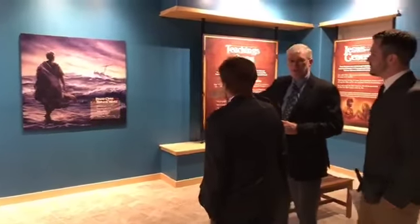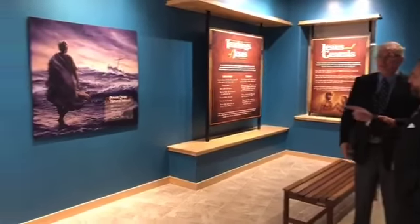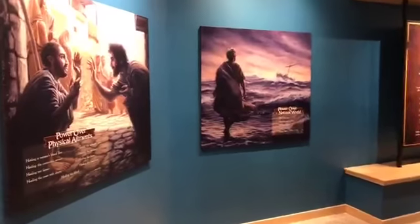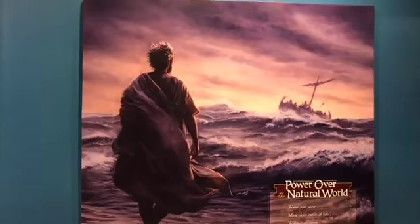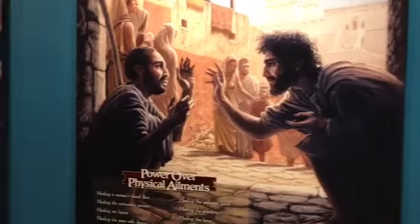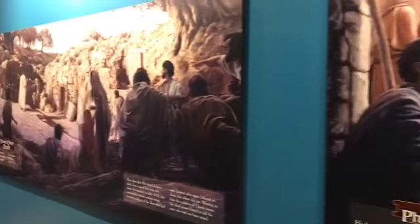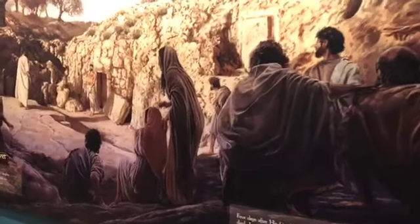This is one of my favorites here. Jesus walking on water, Jesus healing the blind man. Always wondered how deep his feet went into the water, and now we can see. Yeah, exactly. And then Lazarus here, the raising of Lazarus from the dead. And there's one of my favorites, because I don't think I've ever seen it. Have you ever seen a painting of the pigs going into the sea and drowning? No, it was a real fun one to paint.